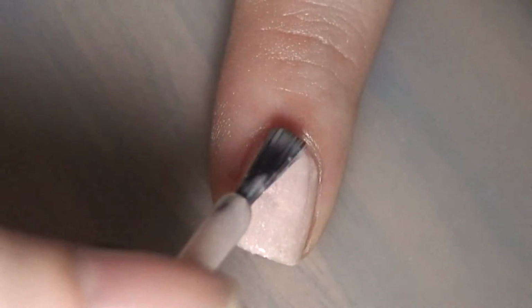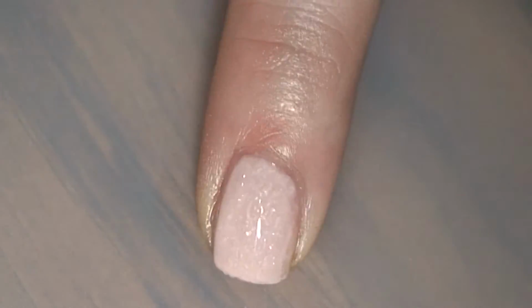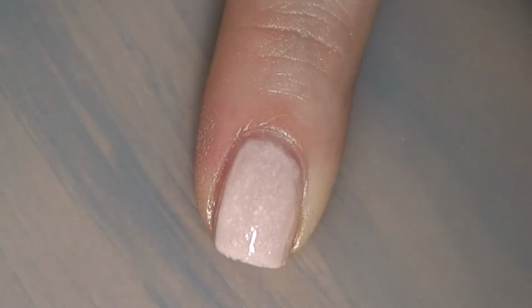This shade has the same glitter pieces as the Stone Crystal Shimmer collection that just came out recently, but I don't have all of those to compare it to yet.